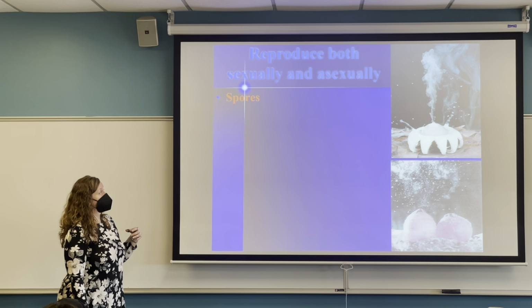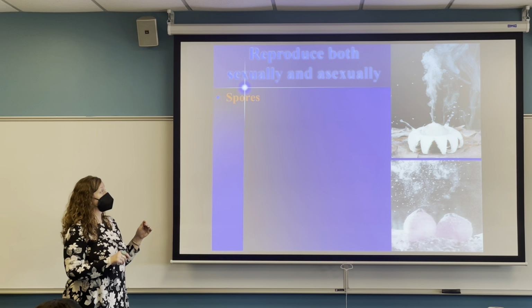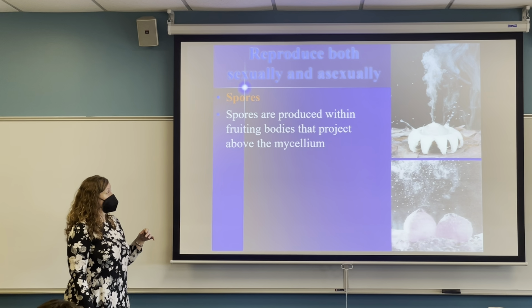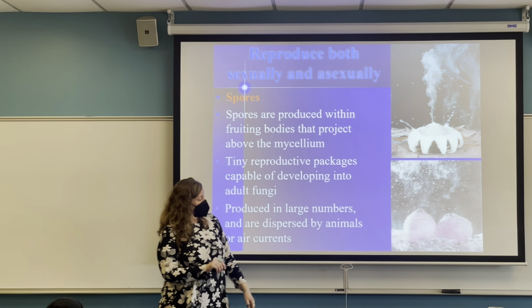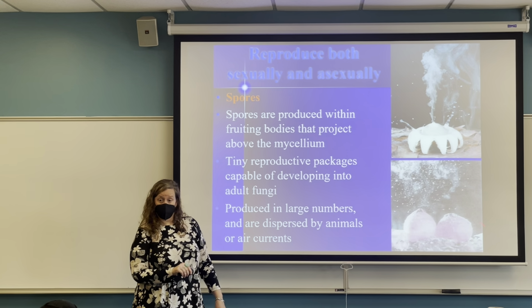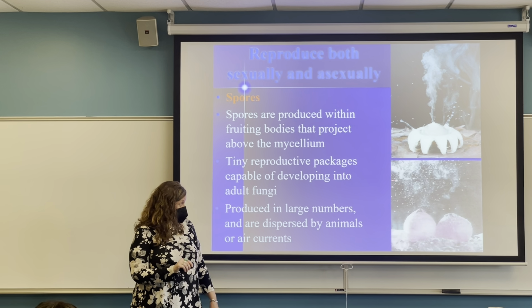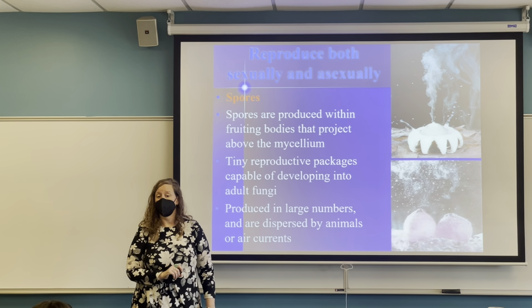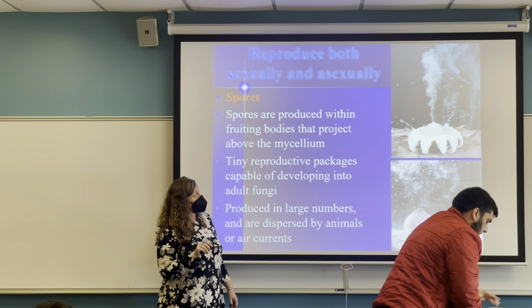Okay, so they can reproduce sexually and asexually. They will reproduce through spores. I love these pictures here because you can see. Now again, these would be microscopic here and they would be puffing this out. So the spores that they're puffing, you can't see that in the air. Isn't that cool?